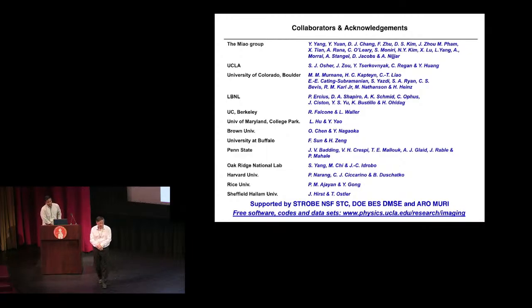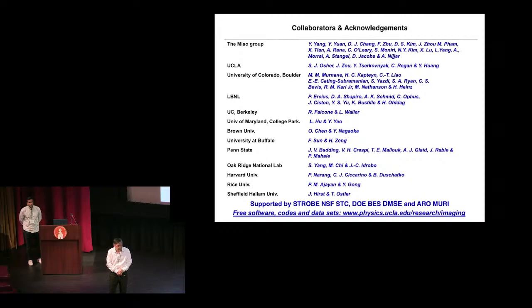Thank you so much. I was wondering how optics-based or computational imaging-based techniques compare with contact-based techniques such as AFM, atomic force microscopy.